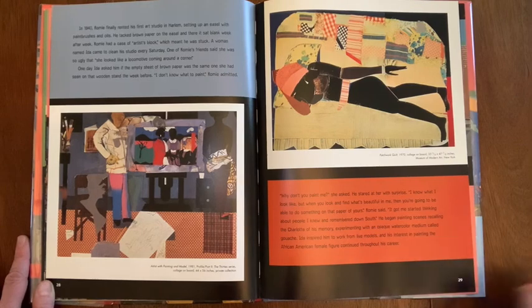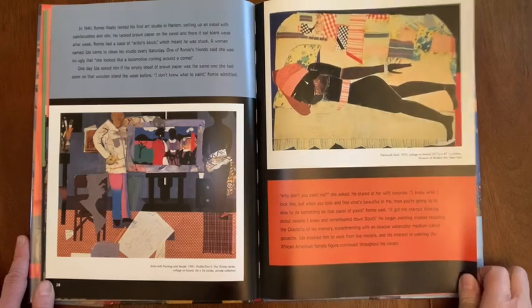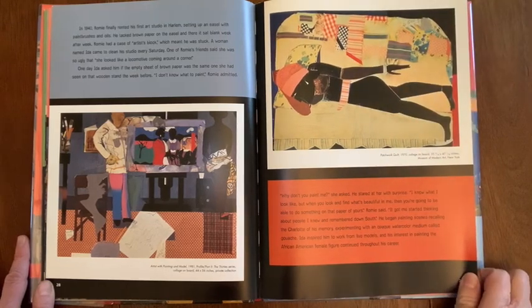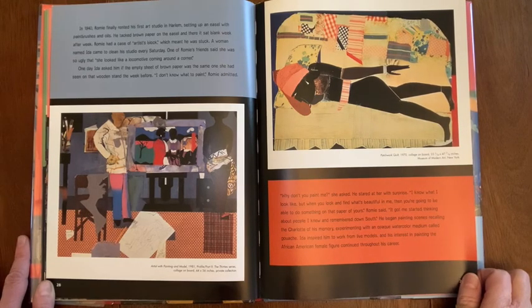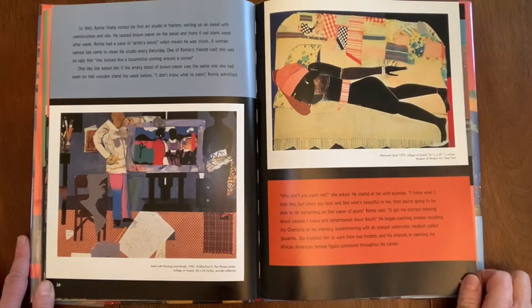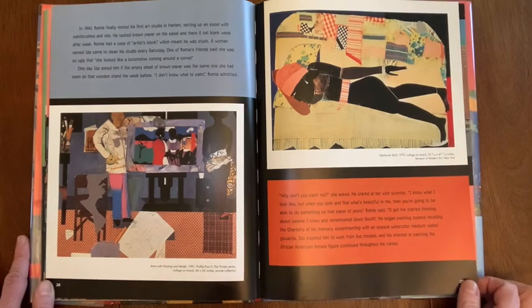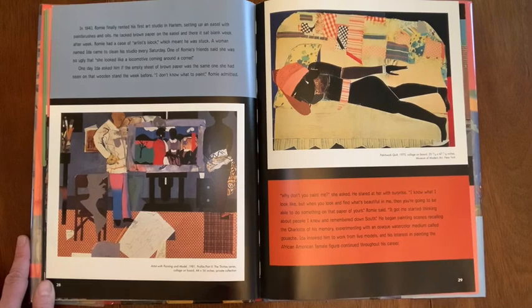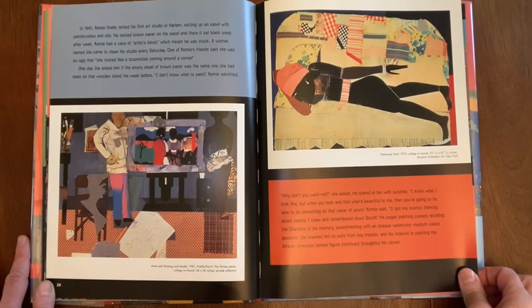He began painting scenes recalling Charlotte of his memory, experimenting with an opaque watercolor medium called gouache. Opaque means that it's not like working with watercolor, where you can see through it and put other colors over it. Gouache is something that you can't really see through very well. Ida inspired him to work with live models, and his interest in painting the African-American female figure continued throughout his career.